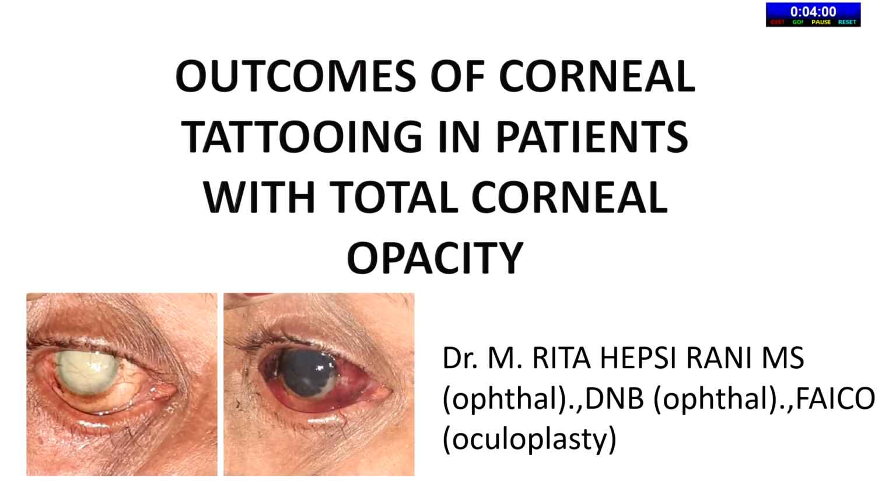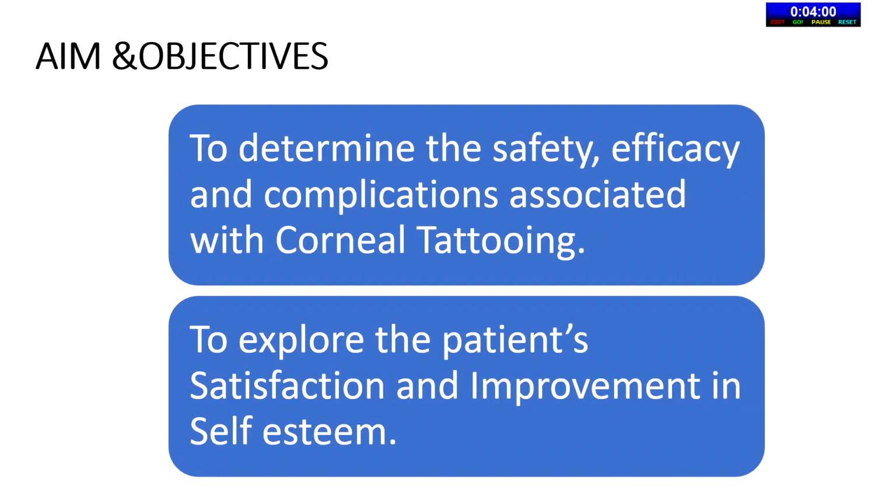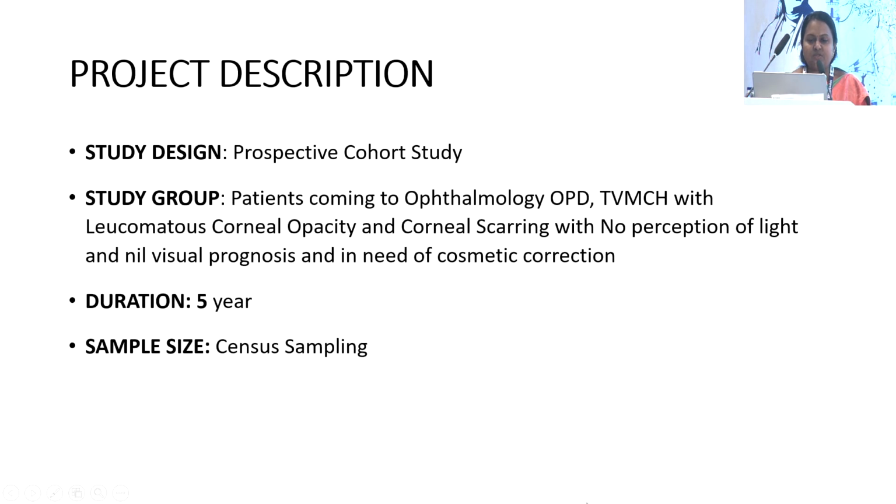Good morning to all. My topic is outcomes of corneal tattooing in patients with total corneal opacity. The aim of the study is to determine the safety, efficacy and complications associated with corneal tattooing and to explore the patient's satisfaction and improvement in self-esteem. It's a prospective cohort study conducted in a government tertiary hospital in Tamil Nadu. This is followed for 5 years.